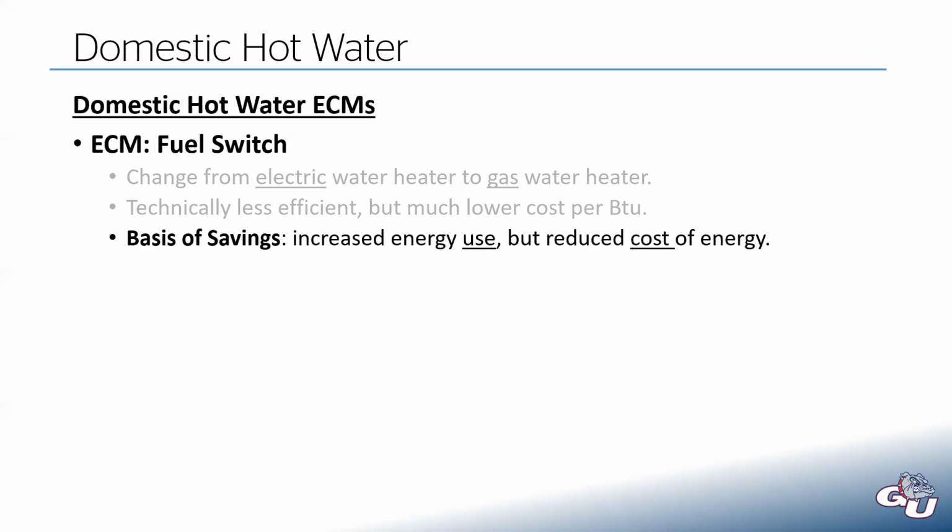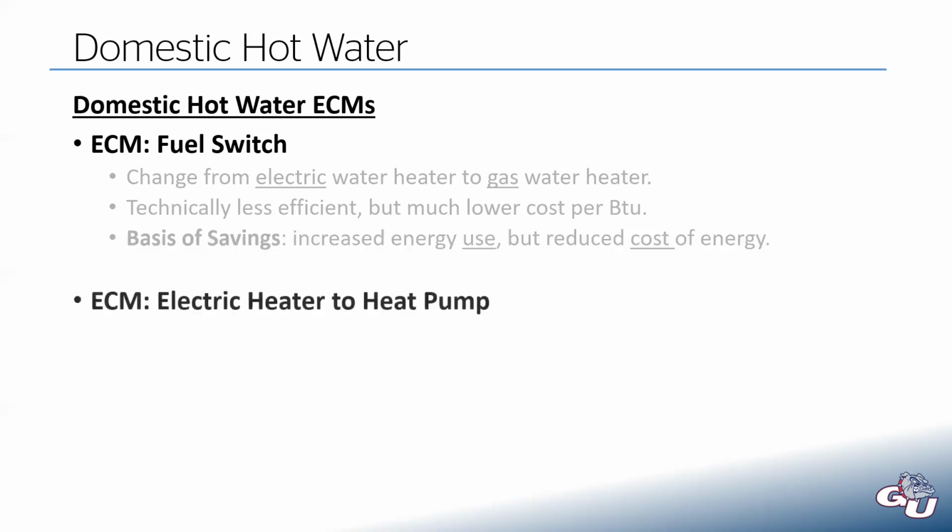But like I said, there's a movement right now to push toward what they call the electrification of the utility grid, meaning utilities more and more are trying to push people away from using gas sources and move them towards using electric sources, which brings me to another technology. You could go from an electric heater or a gas heater for that matter to a heat pump.